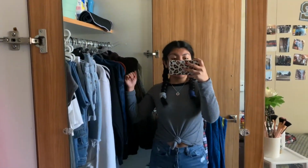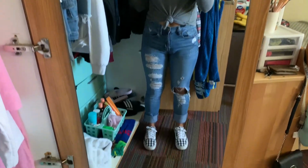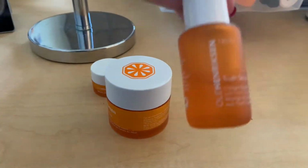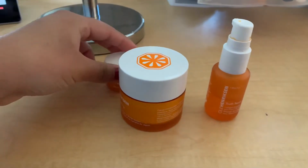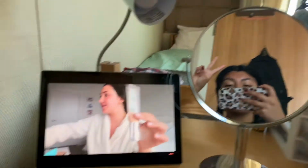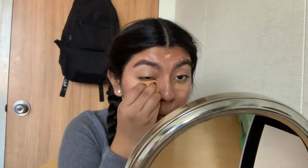After I finish, I come back and I pick my outfit for the day, and this is it. I then begin my morning skincare routine and I use the Ole Henriksen set. Once I finish my skincare routine, I start with my makeup.